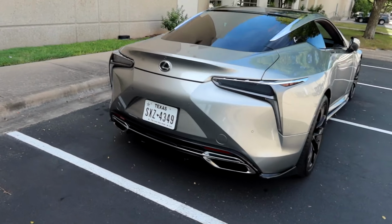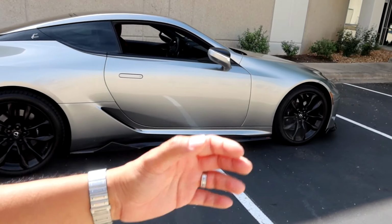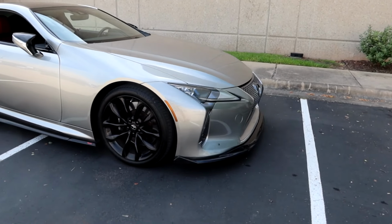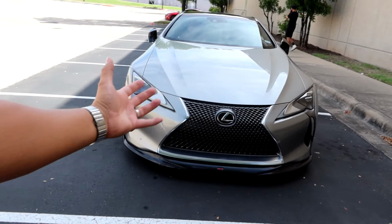So very beautiful styling. Definitely have some cues from the famous Lexus LFA supercar. Just such a stunner inside and out.